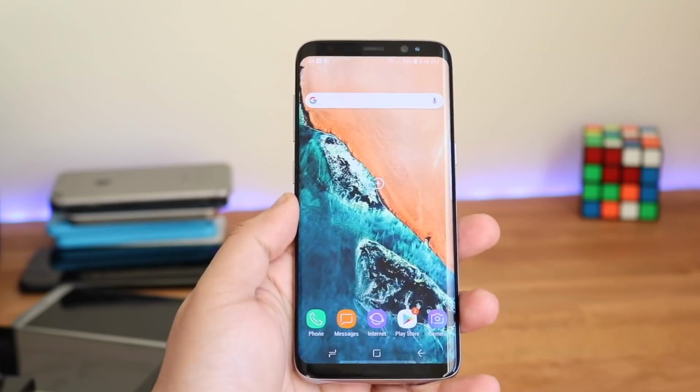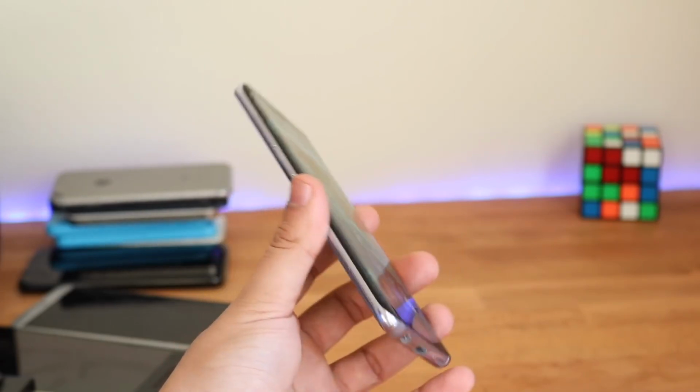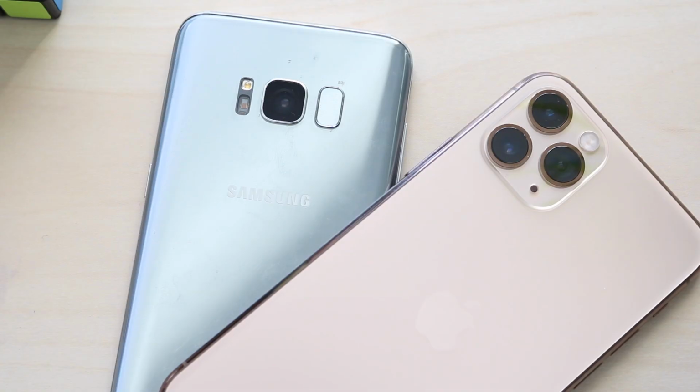But this is more so, I don't think people are wondering which phone to get. I think we're just looking at the differences and seeing how a 2017 Android flagship compares in terms of hardware versus a brand new iPhone from the Apple side.